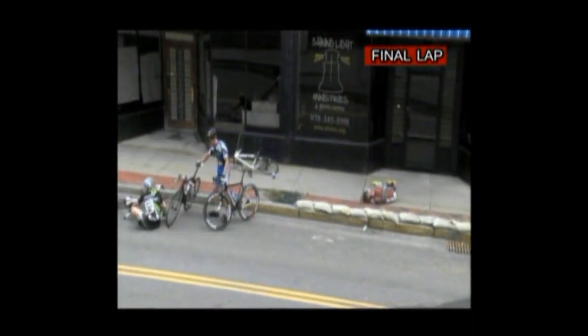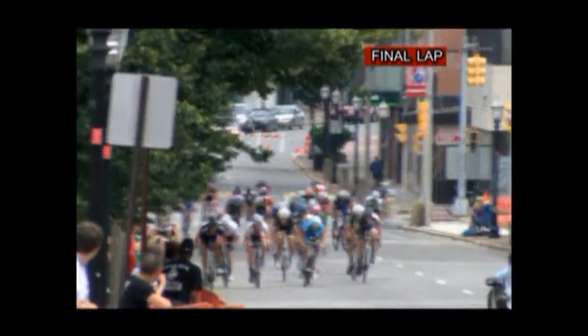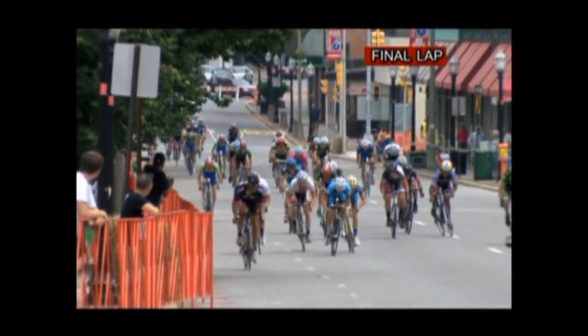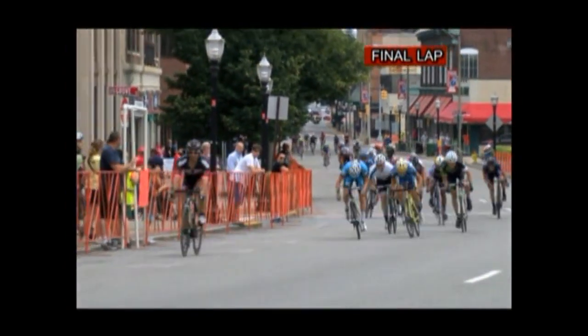And now they come out of this and into the sprint they go. The dangerous business. We have a huge crash down below, but we have a big drama up here on the sprint stretch. Jason Croteau back to his winning ways as a junior.